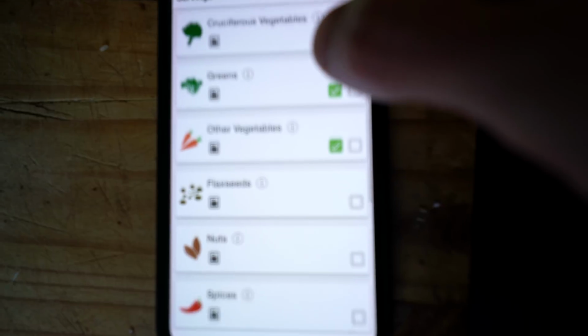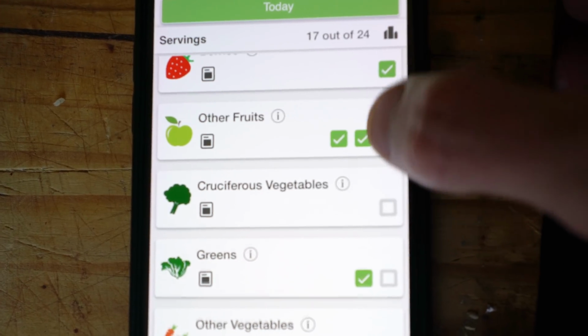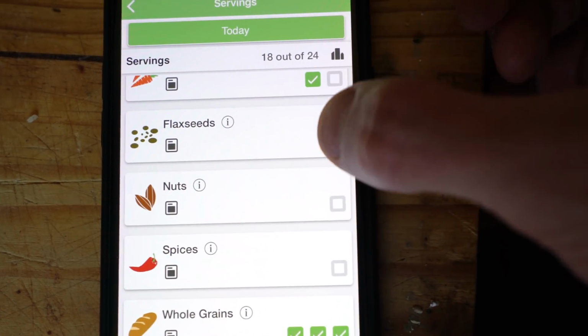So let's check off what we got here. Starting from the top, we got berries in this meal. We also got all of our other fruits from the bananas, and then greens for the spinach that we put in there, and we're not gonna have any trouble with the vegetables. And then flax seeds.